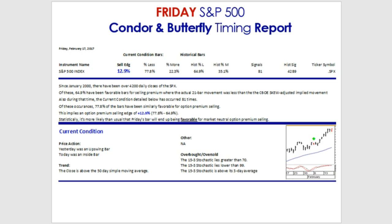Now, does this mean automatically that you're going to make money? No. You still have 22.2% of the time where the market moved more than what was implied. It's just that the current market condition is that statistically, it's more likely than normal that Friday's bar will end up having been favorable for selling premium through market neutral strategies. So that's the timing report for those of you that trade butters and condors.